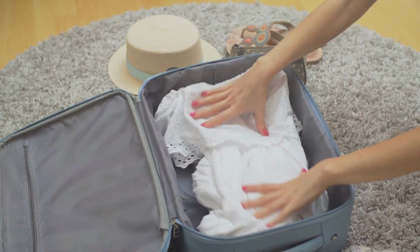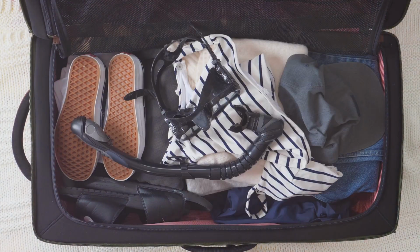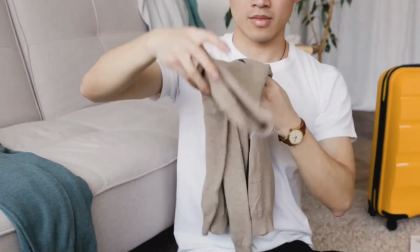One of my favorite packing hacks is the rolling method. It's a total game changer for fitting more into a smaller space. Simply roll your clothes into tight little bundles, and you'll be amazed at how much more you can fit in.